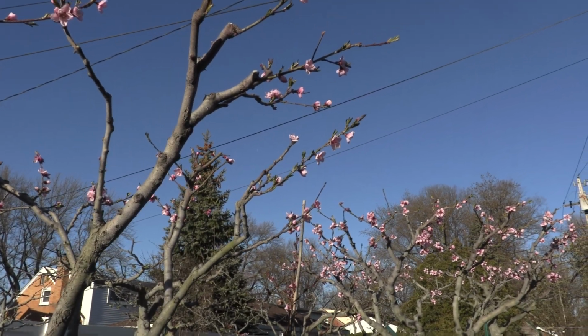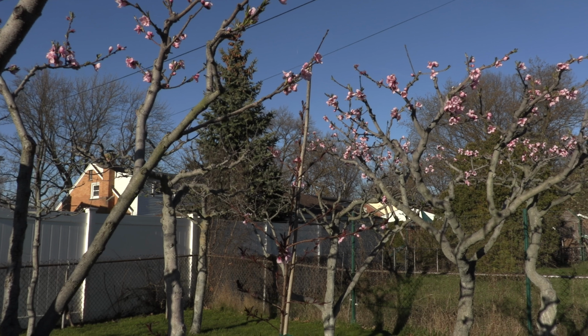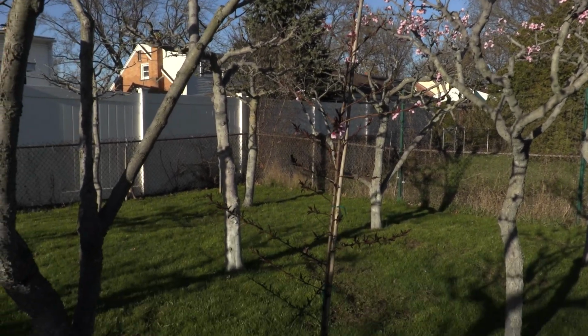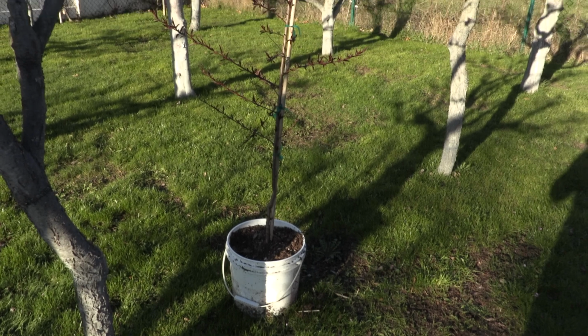And here, oh, I see some mason bees. They were quite active a few days ago. It was a very nice sunny day in the 70s. Here we have a new addition.